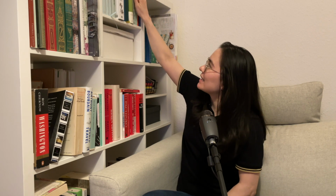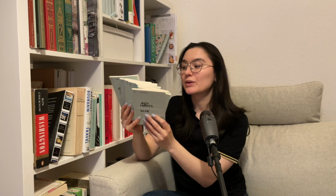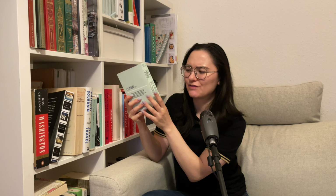Actually, they're standing here. We have here a little shelf for small editions. So this is, for example, my little collection of Penguin Modern Classics. So I have not a complete one. I know I've seen somewhere on the internet that there is a complete collection of these little books, like 50 of them or something like that.